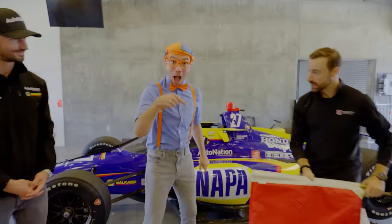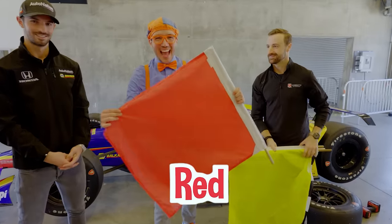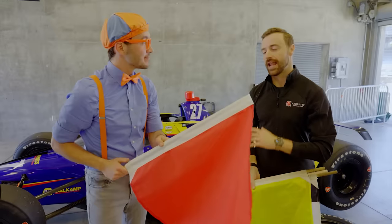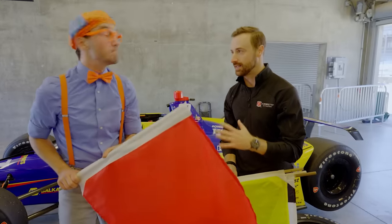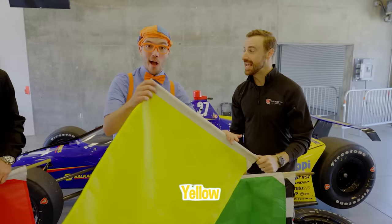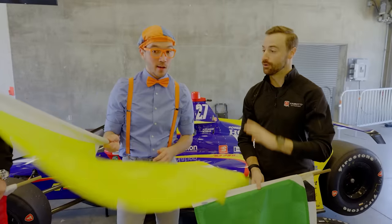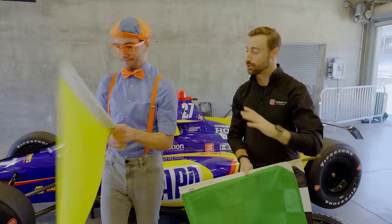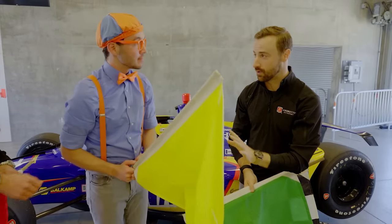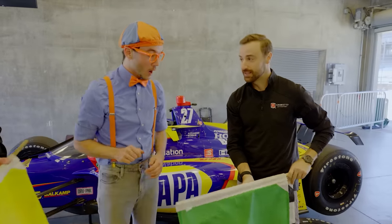So here we go. Here's a couple flags. First one right here, what color is this, Blippi? Whoa, this is the color red, a red flag. The red flag is when there's a stoppage in the race, and that happens if we have bad weather or a bad accident that they need to clean up. Thanks. Next, we have the yellow flag. Yellow means caution, either in the corner or on the whole track. If there's just one car that's maybe off track, you've got to slow down and be cautious in that corner. And then once you're past that corner, you can move on to hopefully see this one.